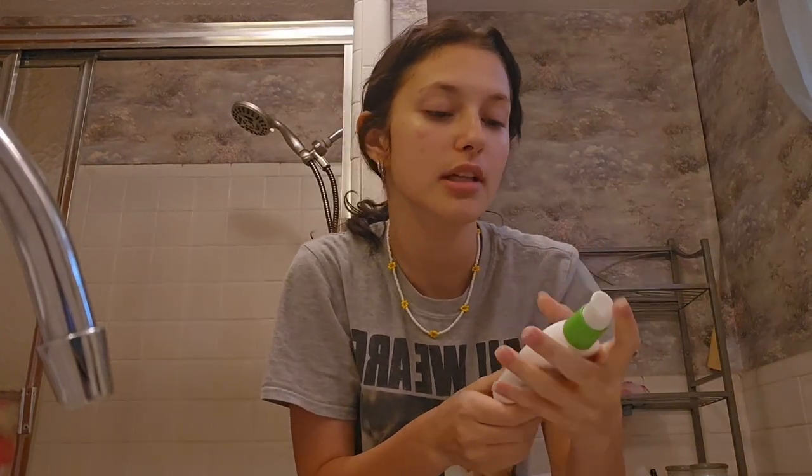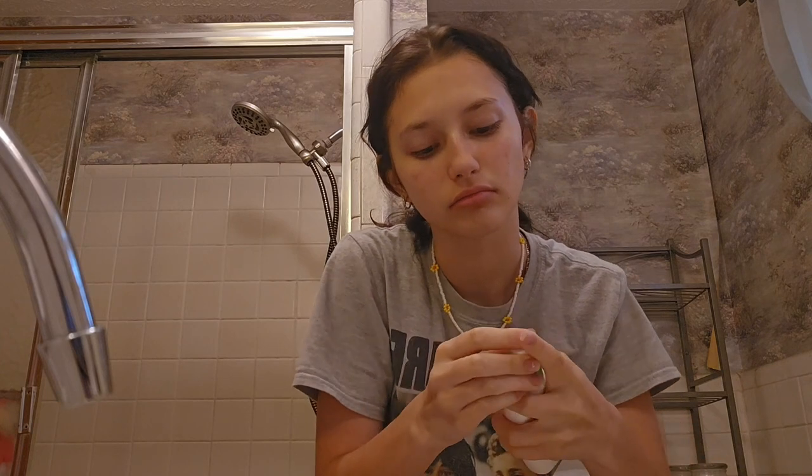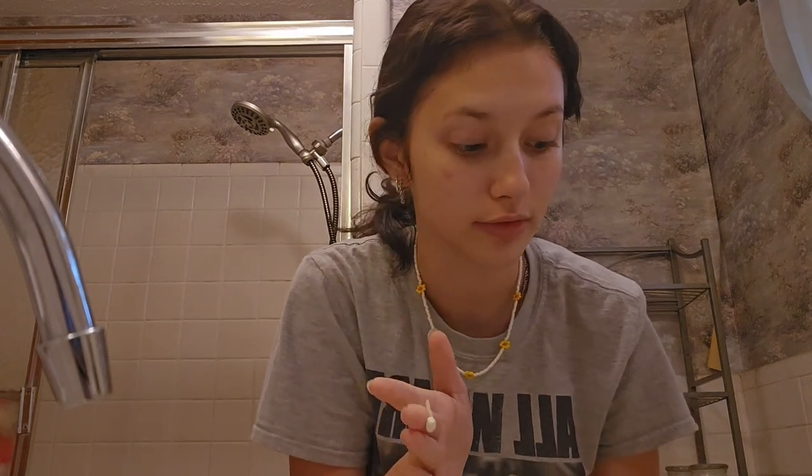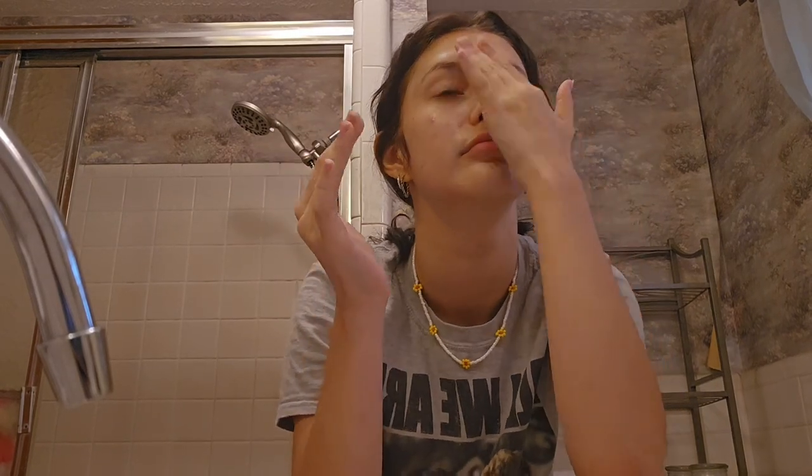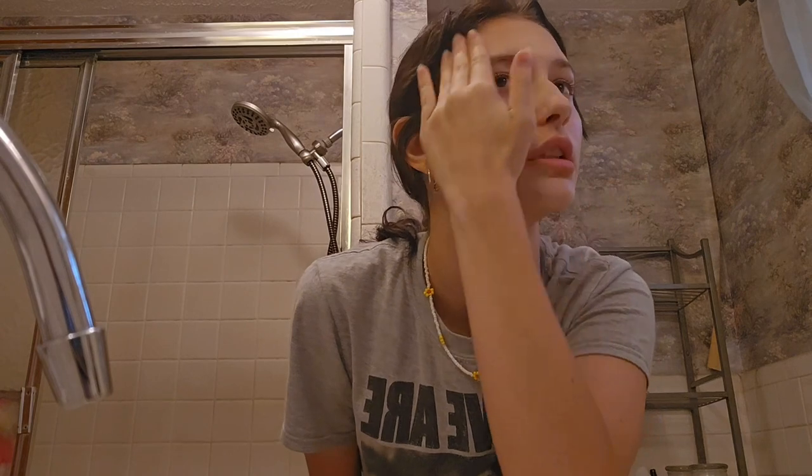I'm gonna take this Cetaphil Daily Oil-Free Facial Moisturizer with Sunscreen. Okay, that's enough. Maybe. Oh yeah, that's enough. You know, I look like a ghost. It's okay though. It's worth it for you guys. It'll soak in a minute.